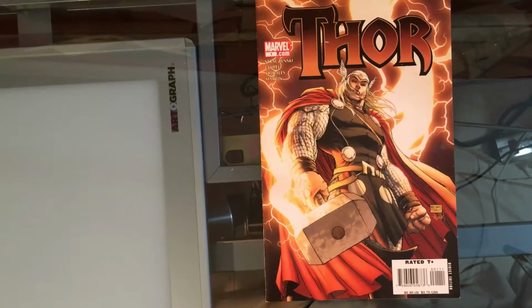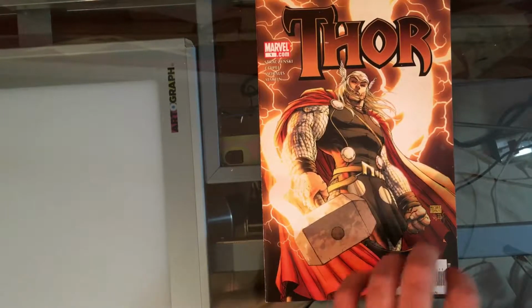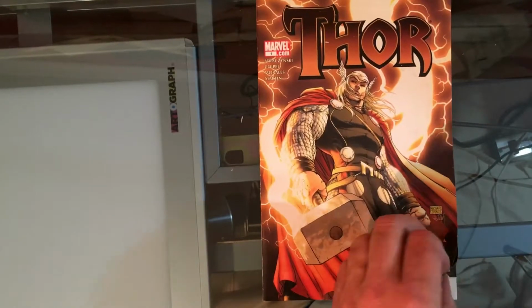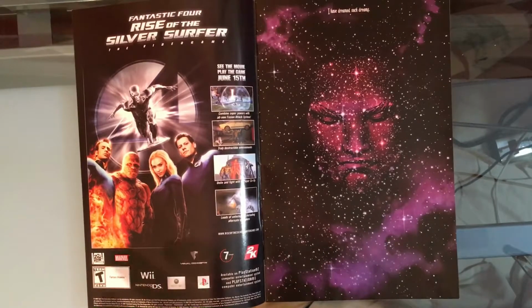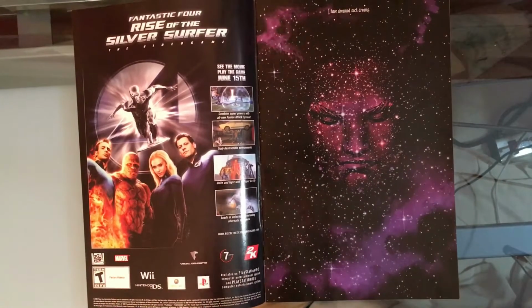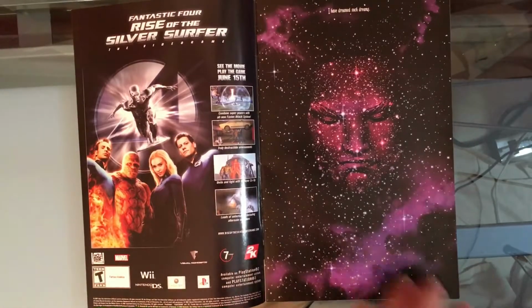Hey everybody, welcome back. And so what we have here is Thor number 1 by Joe Straczynski. Now, you saw me flip this page open before. When I first saw this, my first thought was Babylon 5. Of course, that ended in 1999? So it couldn't be, but of course, Joe Straczynski's in my mind.